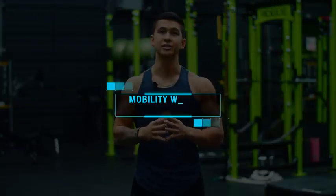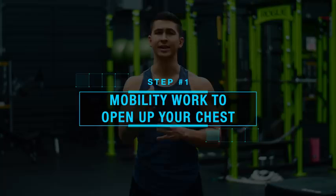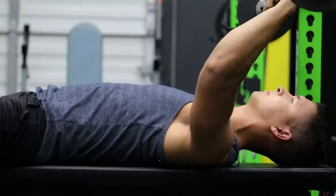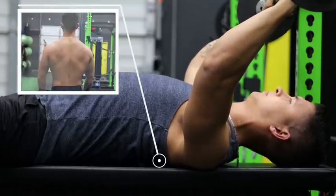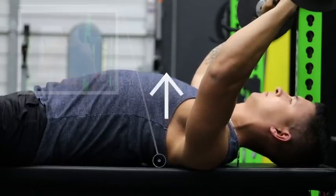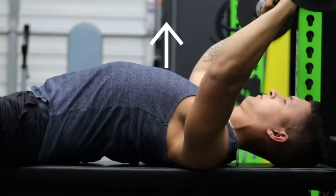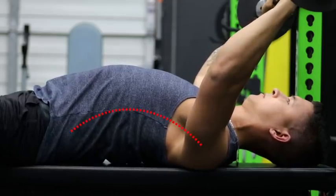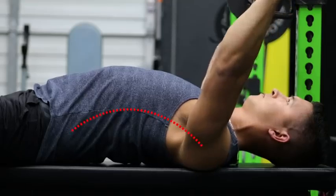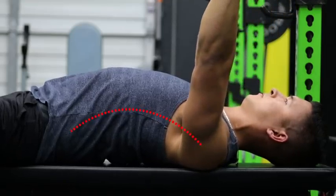So the first step has to do with opening up your chest so that you can actually use it more effectively when you perform the bench. Because in order to place most of the tension onto the chest while benching, you need to be able to keep your chest up and out and your shoulder blades retracted back or pinched together as if you were going to pinch a pencil between those blades. This then naturally creates a slight arch in your upper back with space between your back and the bench, and it's a position that you need to maintain as you're pressing.